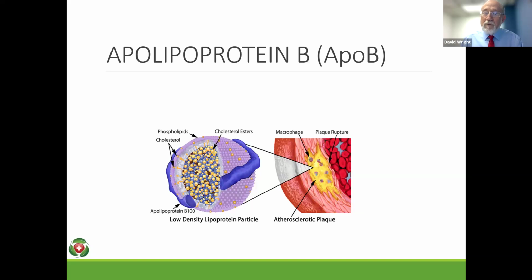The other thing about ApoB, and we'll tie this in on another slide, but there's a type of cholesterol called lipoprotein a that is also carried by ApoB. So all of the bad cholesterols are measured in this ApoB number.